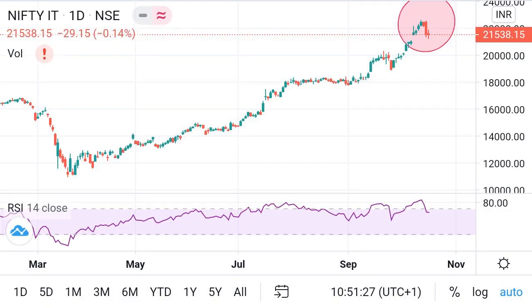Now, the next important thing which I would like to highlight is the CNX IT index. CNX IT index from the March lows has rallied very sharply. The March lows were around the 11,000 mark, and the recent highs was seen around the 22,000 mark. So we can see the IT index has almost doubled from its March lows. Again, the pattern which I have highlighted in this red circle is clearly indicating some sort of topish kind of indication happening in the CNX IT index.